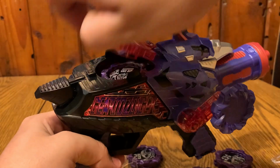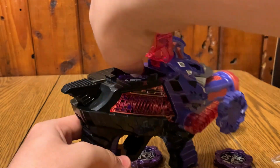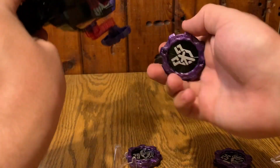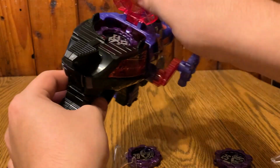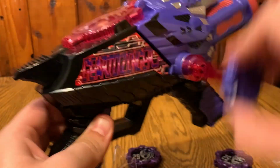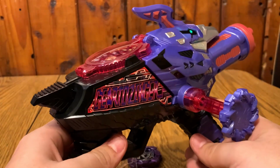But if you flip it over, if you know anything about the Geartozinger, you know how this works. You flip it over to what they call the Kikai side, which is the back side of the gear. You shove it in. And yeah, get the big bang.